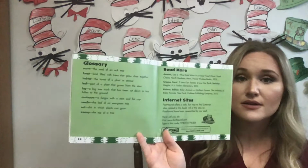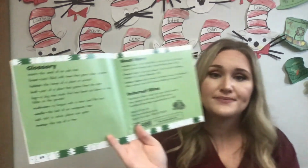Leaf, the part of a plant that grows from the stem. We know what these are because we do parts of a plant all the time, right? Log, a big tree trunk that has been cut down or has fallen to the ground. I went for a walk the other day and I actually did see a few logs, even though they were just right in my neighborhood. A few of my neighbors are cutting down trees, and the log is in the ground. So when they cut down the tree, the log is still there for a little bit. So you could probably see some logs even around your neighborhood.